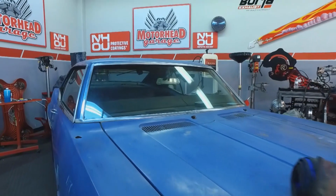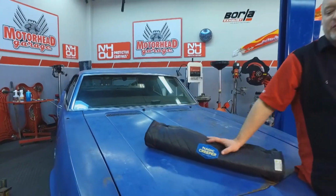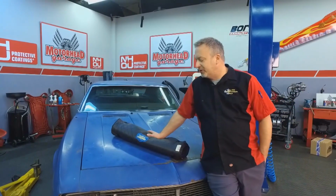Well, here at Motorhead Garage, we get a lot of cool stuff coming through, including this 1968 Camaro. It's been used for a lot of drag racing. It's a great old car. We also get a lot of cool products like the Magic Creeper.